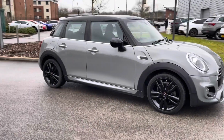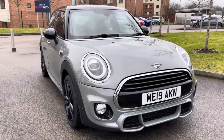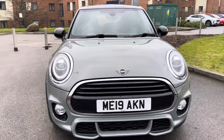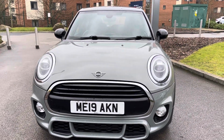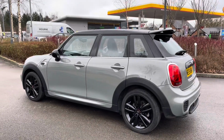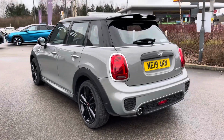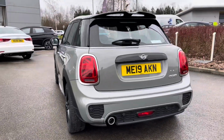Hello, Victor here from Motormatching Crewe, and I am delighted to be showing you around this Mini Hatch 1.5 Cooper Sport. Finished in sleek grey, this sporty and iconic hatchback is powered by a 1.5 litre petrol engine producing 136 PS and is paired with a precise manual transmission for an engaging and responsive driving experience.